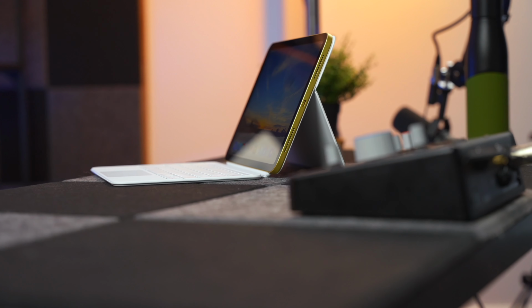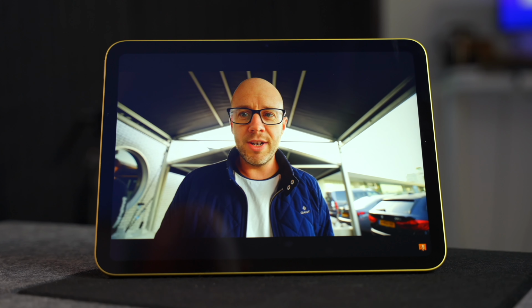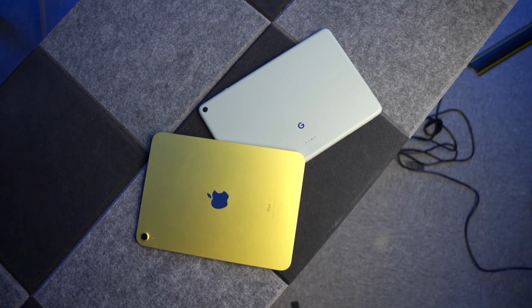Apple definitely could. So what's happened since then is that they've made this the base model iPad. So the 9th generation, the one with the physical home button and the massive bezels, has gone. You can't buy that anymore from Apple directly. Instead, if you want to spend the least amount of money possible on an iPad, you get this. And at £349 in the UK and $349 in the US, I think it's an absolute bargain.